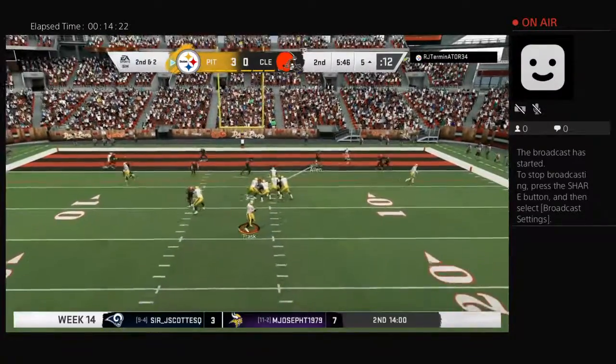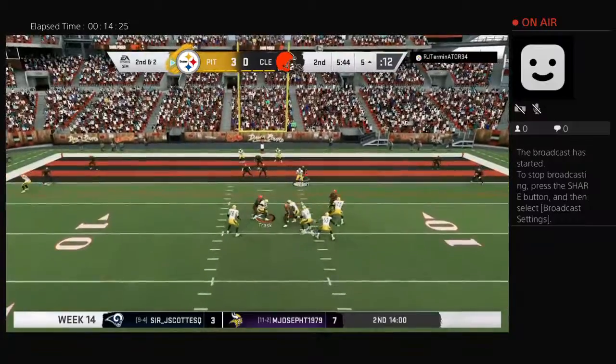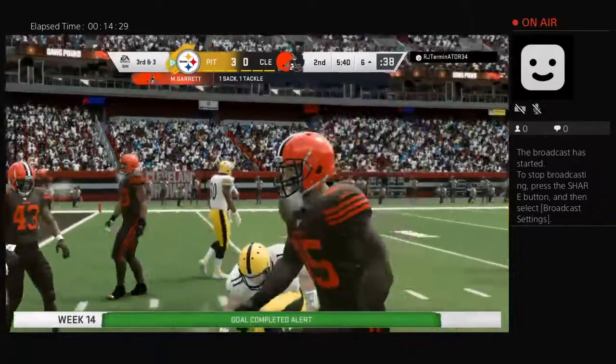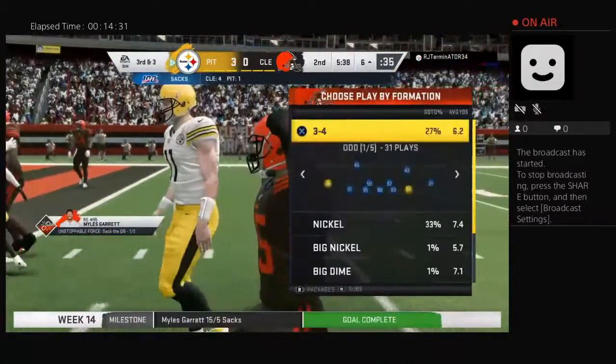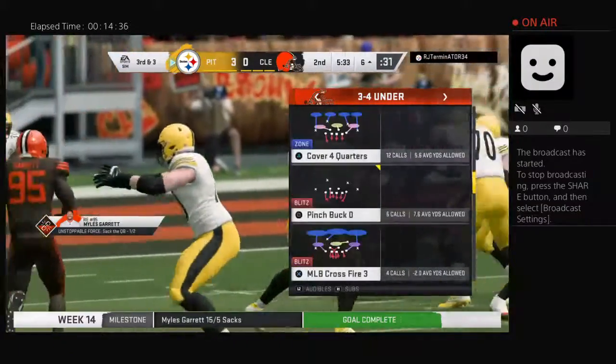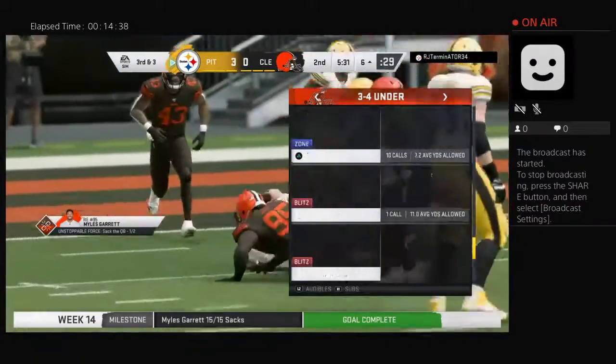Second and 2. And he's going to go down just outside of the 5, right around the 6-yard line. Myles Garrett, what a season he continues to have, his 15th sack of the campaign. 3rd and long.